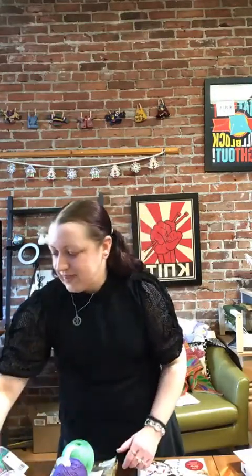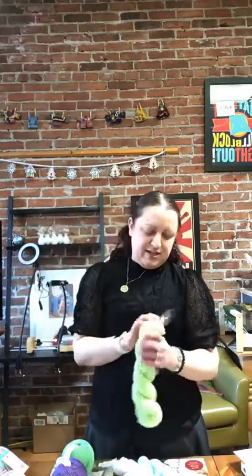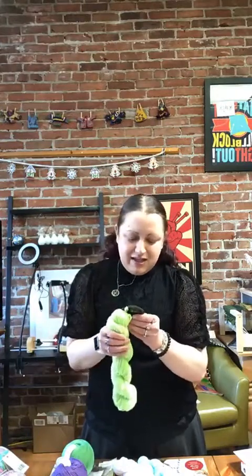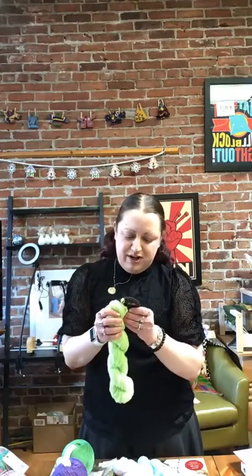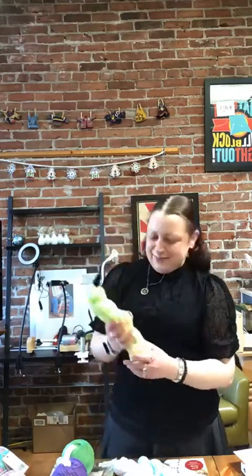Cotton, of course, love cotton. It breathes, it's durable, it's great for projects for children because of its durability. So got a couple cottons here to show you. So this is the Cotton Supreme yarn. This is a worsted weight yarn, and it's $10.95 per hank, and this is 185 yards. It is 100% cotton, if I forgot to mention that.